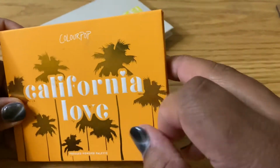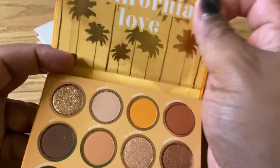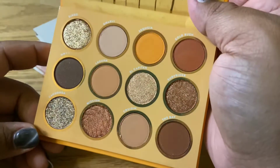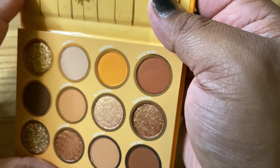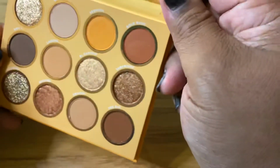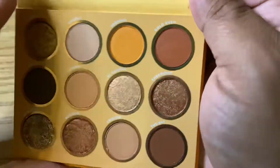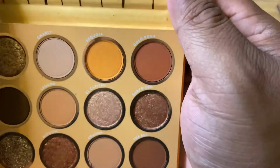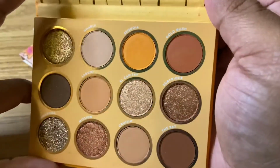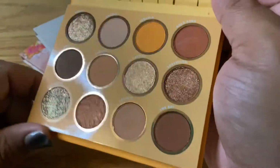All right, so here's the California Love palette. I'm obsessed with this palette. These tones are just out of this world. Some of these shades, like these shimmer shades, are just so beautiful. Sometimes it looks like I don't touch the palette, but that's because I've only used a certain couple of shades from palettes and stuff like that. Hey, you do what you want to do when you use a palette. You know what I mean?